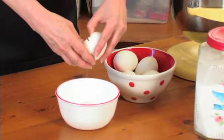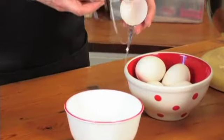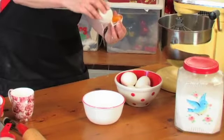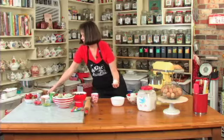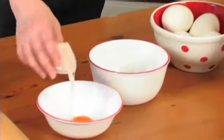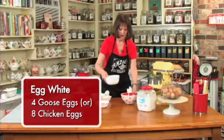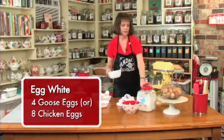There we go. Let's put the yolk. It's a beautiful big yolk. Come on. Okay, that's most of it. I'm going to save these yolks because they're good for custards. Right now there is a nice amount of egg white, and I'm going to put it in the mixer.